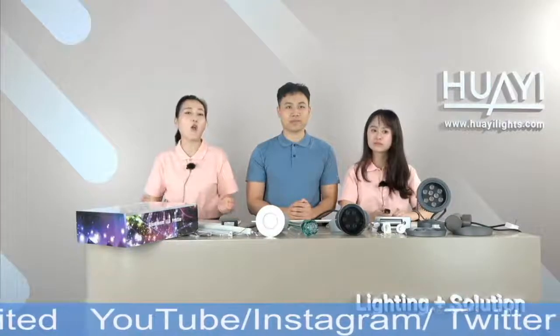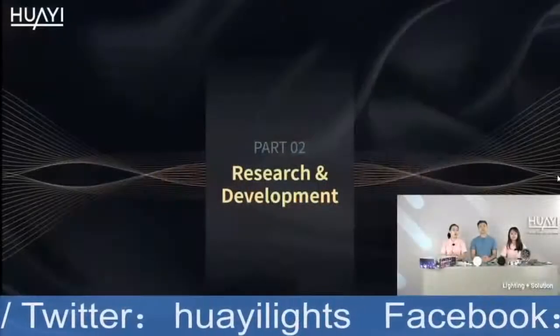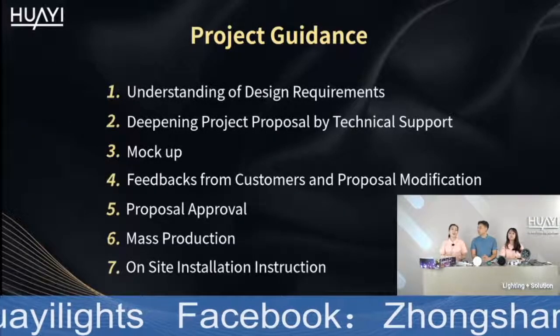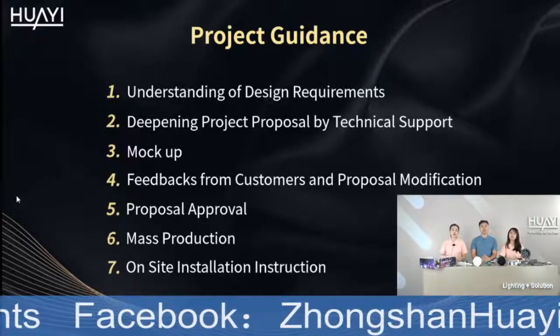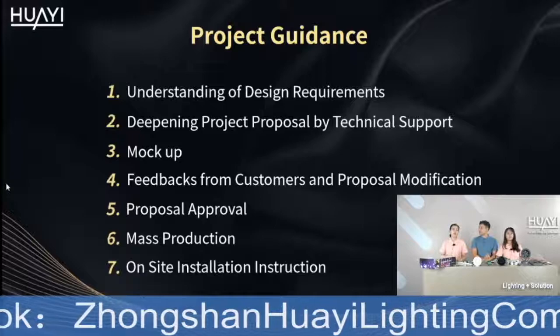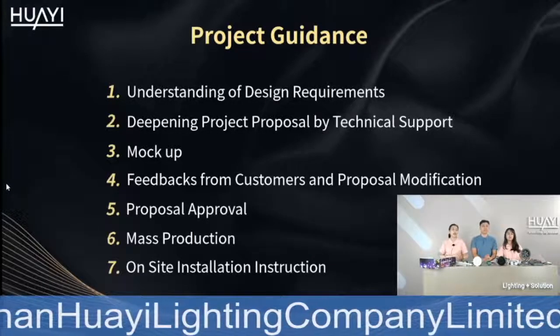Okay, so what is the process to support our project lights? Basically, you can see the process below. First of all, understand the design requirement. As we know, communication is very important. You can share with us the project design, CAD drawing, or rendering image so we can get ready to support anytime. And second, deepen the project proposal. This is a very critical part which I will introduce later.